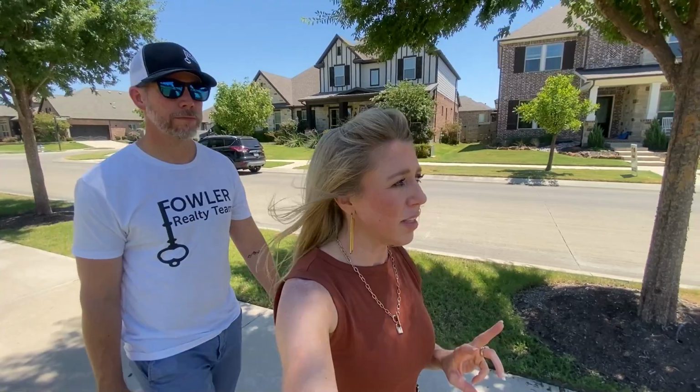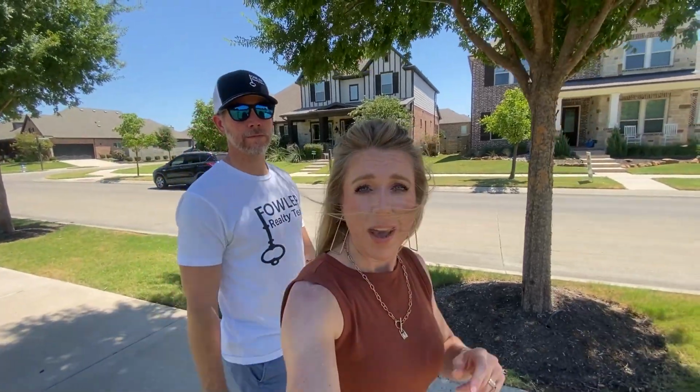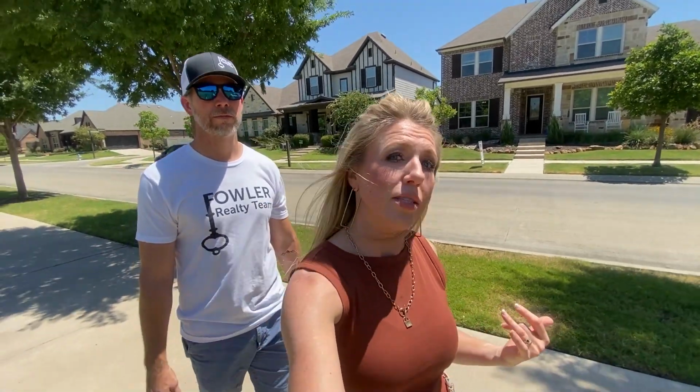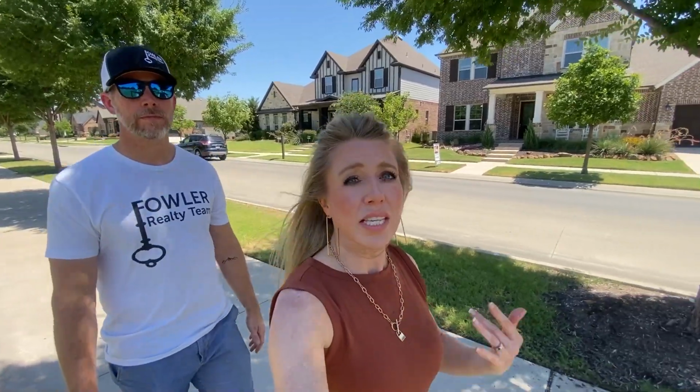I think this one's listed at $874,000, so that puts you at $261 a square foot. That's definitely higher per square foot than the other ones we've shown you. There are other things taken into consideration. We don't know what the finish-outs or upgrades are in this house, even though these houses are fairly new, 2014, 2015, 2016. That's a new house still. So there's other things to consider.